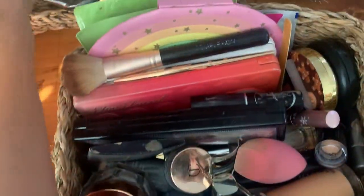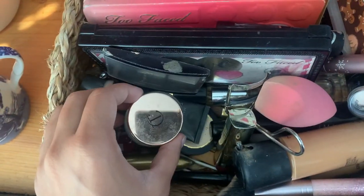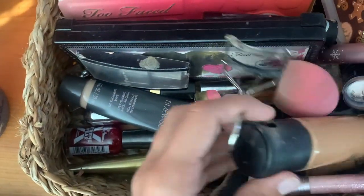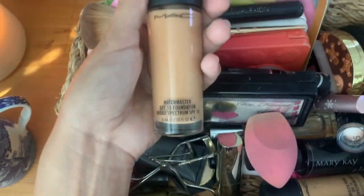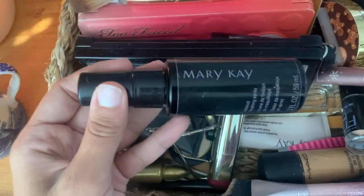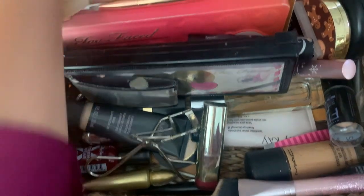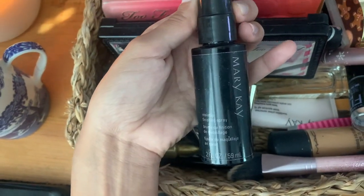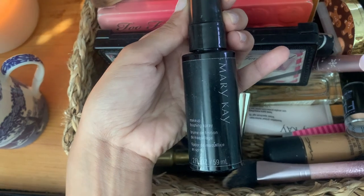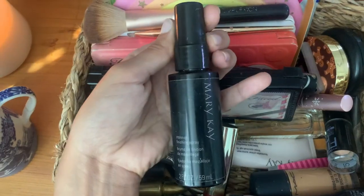For sure using sunblock. Charlotte talked about those in one of my previous videos. Charlotte eye cream. Using MAC foundation. Sponge. Set and spray. Since we'll be out all day, I'm going to set my makeup in with the Mary Kay set and spray. This Mary Kay set and spray works like a charm. It is literally the best. Your makeup does not move.